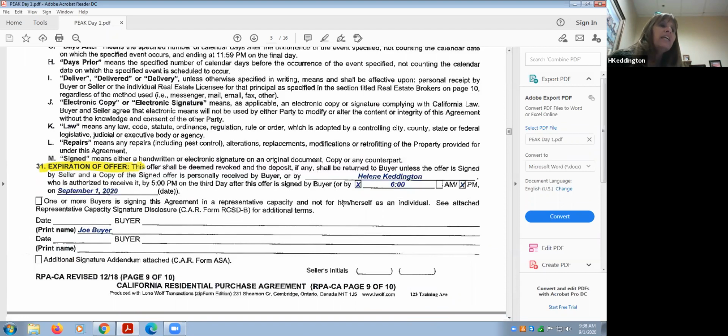Now, if you're writing an offer, for example, on a Thursday, and you're going to deliver it to the agent, you probably want an answer back if you can by Friday before the weekend hits, because you don't want that property going all weekend and not getting an answer. So I try honestly to get my offers in and approved within 24 hours. You can't always do that.